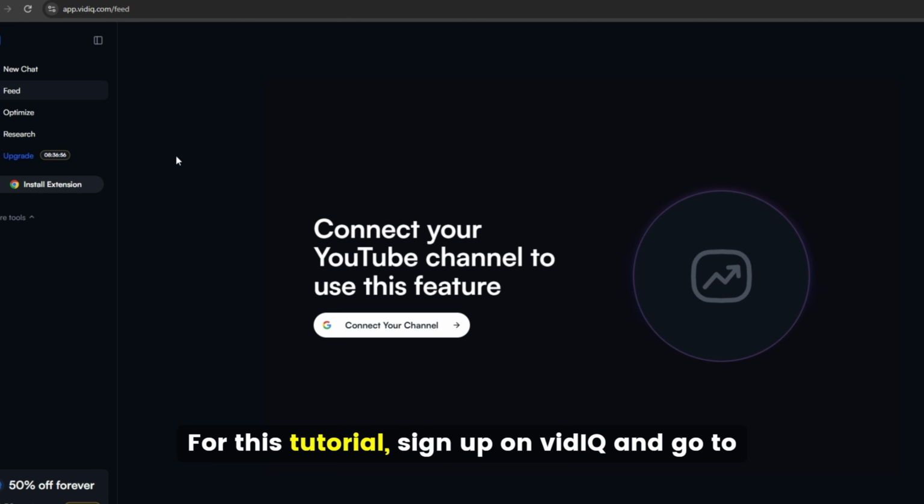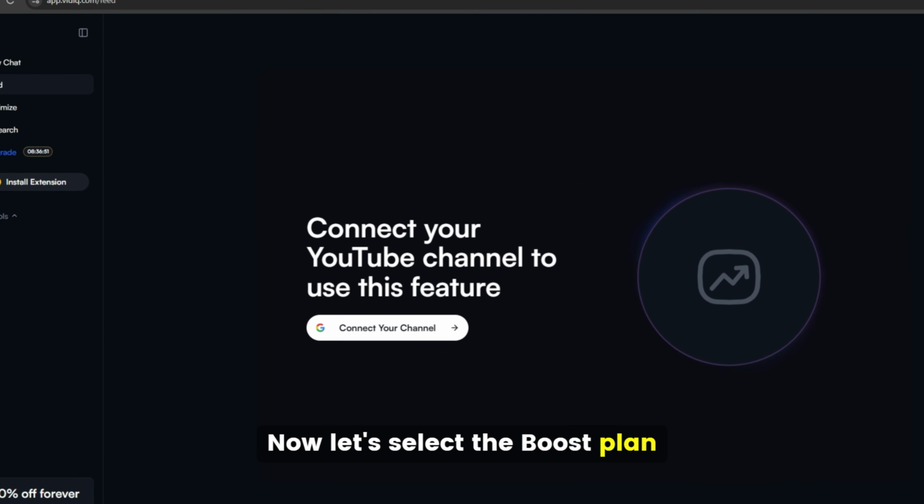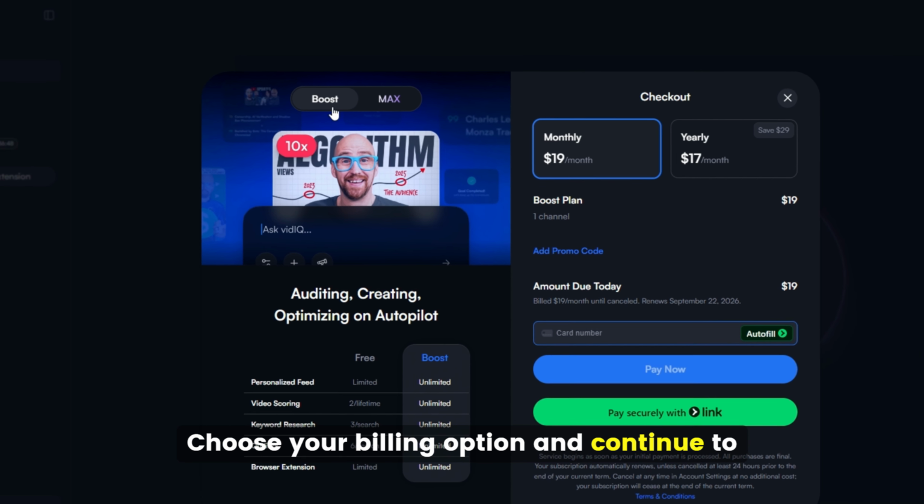For this tutorial, sign up on VidIQ and go to Upgrade. Now let's select the Boost plan. Choose your billing option and continue to checkout.